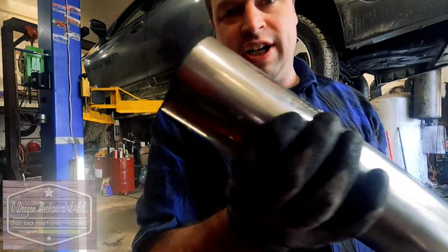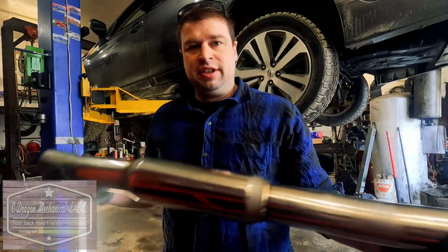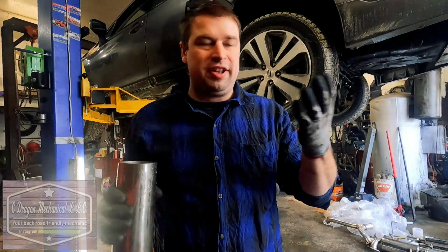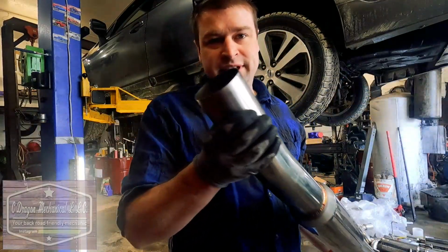We're gonna take an inch off this side on the rear differential side, but it actually bolts pretty close. The hanger mounts are the exact same spot as the stock exhaust, which is great. So let's get cutting.